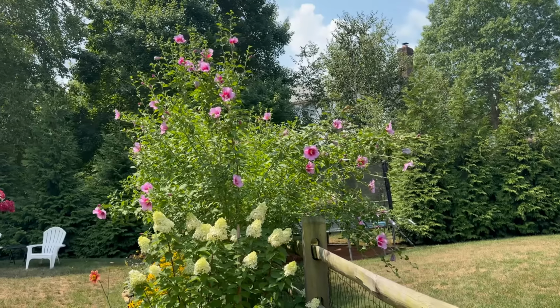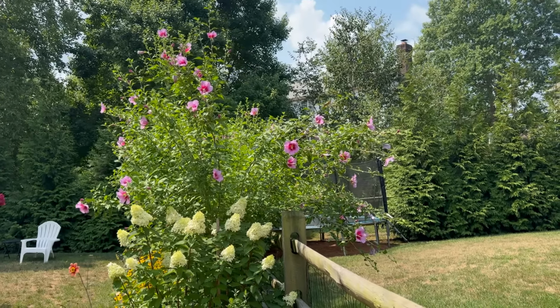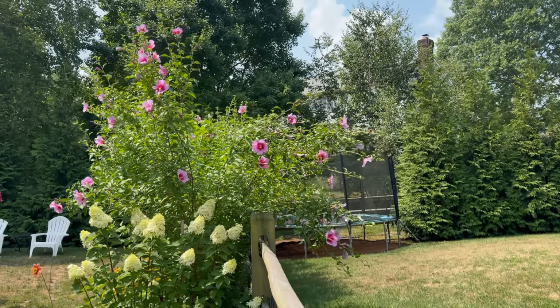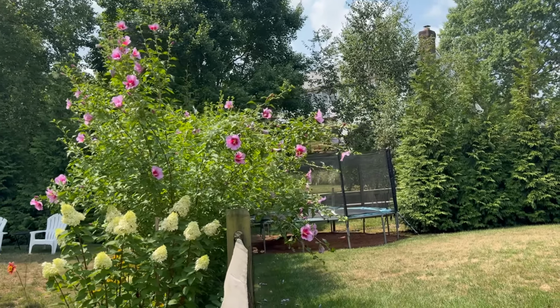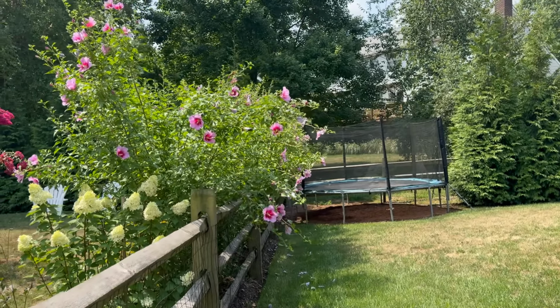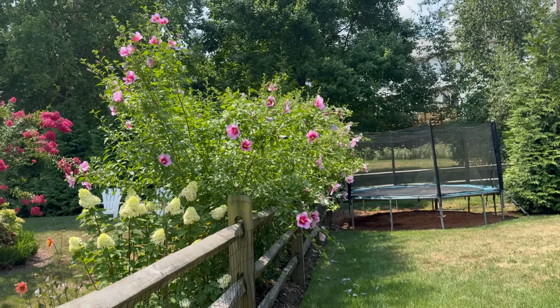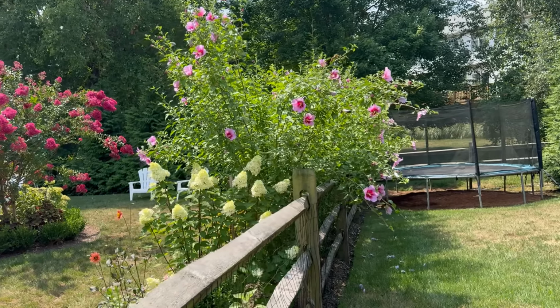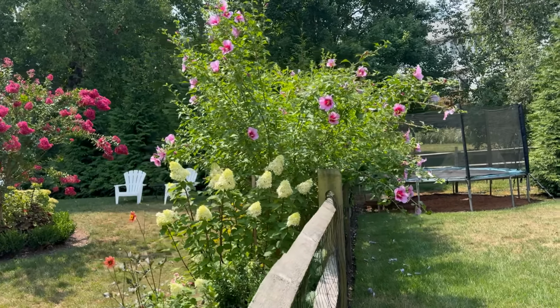They were nice and upright, and after the heavy rain, they just split in the middle and flopped all over the place. You can see them flopping all over my neighbor's fence right here. They are no longer standing up straight like I was hoping for them to be, a nice tall hedge.